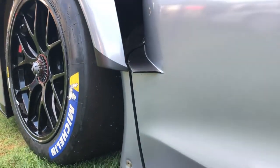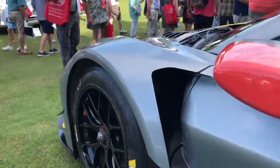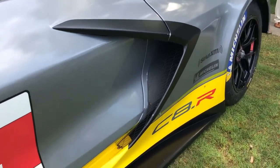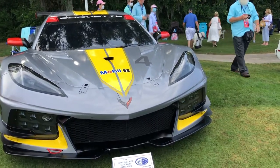Big intake there. That looks cool. Hopefully this makes it to the Z06 because it looks sweet. Different style intake on the side than the regular Stingray. Wow.